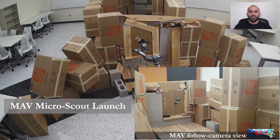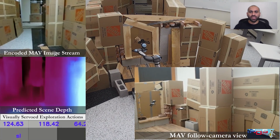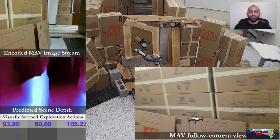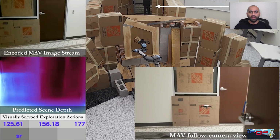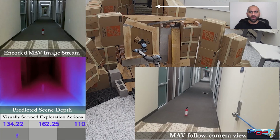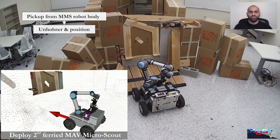Immediately after takeoff, based on the dense depth estimates of the relayed visual imagery, the MMS guides the MAV towards the end of the passageway while avoiding obstacles on either side according to the proposed visual surveying policy. At the passageway's end, the first MAV takes a right turn and continues down the long hallway. For the purposes of this experiment, we consider the scout mission terminated as soon as an object of interest is detected on the relayed image.